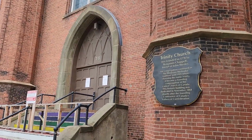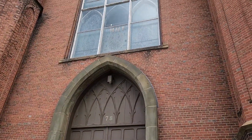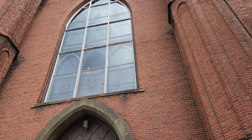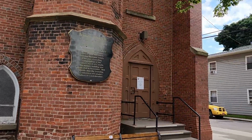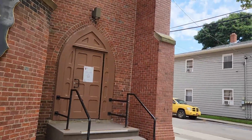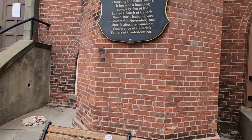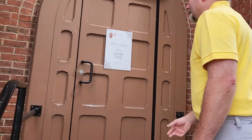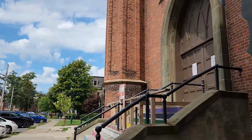But we found stained glass windows. A beautiful church. I bet that's beautiful on the inside. Built 1963. Trinity Church. It appears that we might be able to go inside. Those steps are cool. Look kind of scary, but it says use the entrance on the side, and it says all are welcome. Please enter here. No, it's locked. We'll try anyway. No. It's probably all are welcome when church is going on.